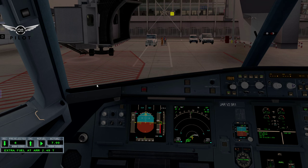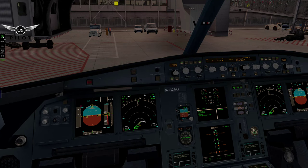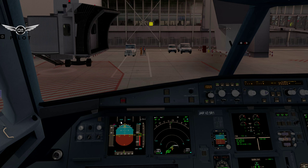Let me drive away all, and let me close all the doors. That way, we are ready to call the pushback truck. Okay, just give me a few seconds. Let me check the transition altitude here at Chopin, and I'll come back to you.